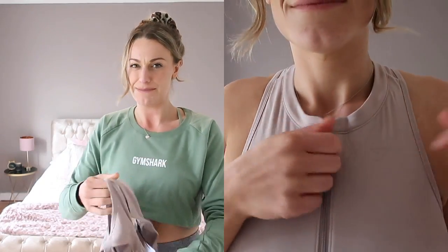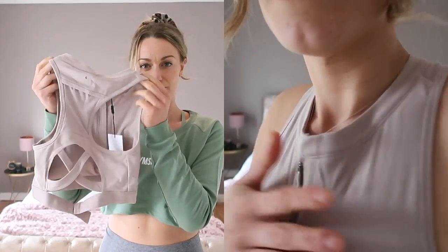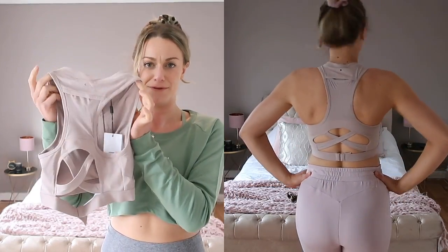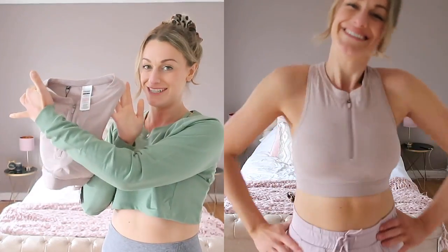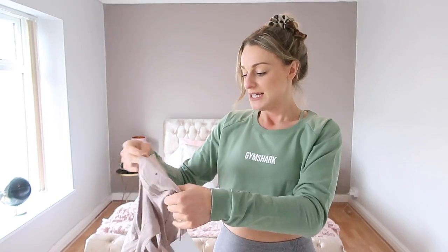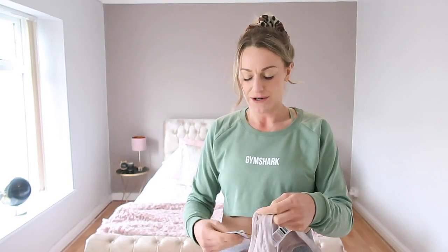I think I probably would keep the black over this one because there's another sports bra, or crop top, in this colour that I prefer. So this is really, really nice. Again, just really, really simple. It has plain logo branding. Gymshark branding is normally quite plain, like this jumper, which is what I like. I like plain, simple things that just aren't fussy or gonna go out of fashion.